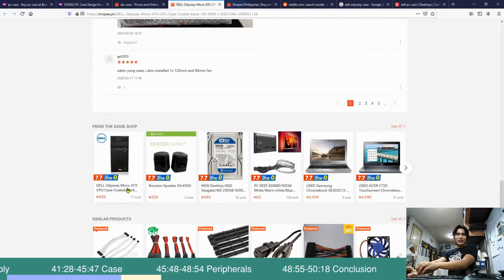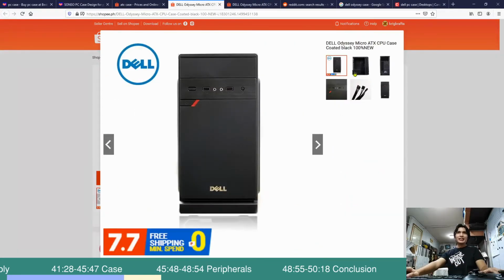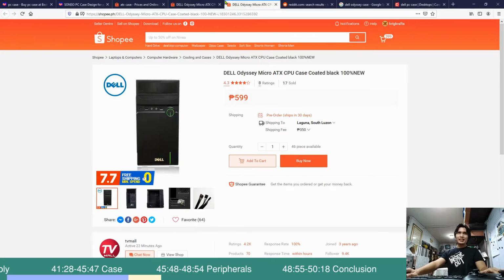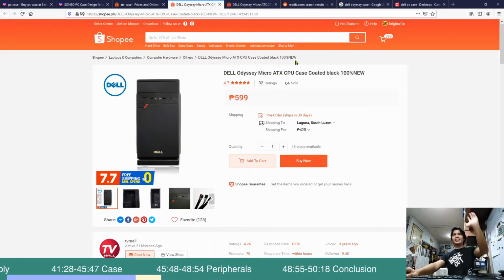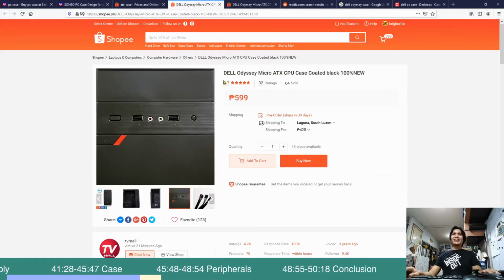Ito Dell Odyssey Micro din daw, kaso what? So this has red, this has green. I think mas okay itong itsura ng pula kaysa dito's green. Okay, so we'll go with the Dell Odyssey Micro ATX CPU. Although I doubt na actually Dell to, must be some Chinese stuff.